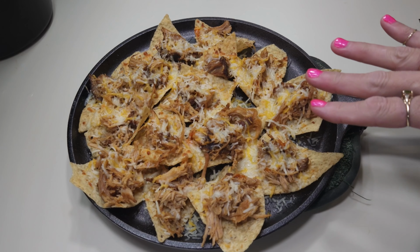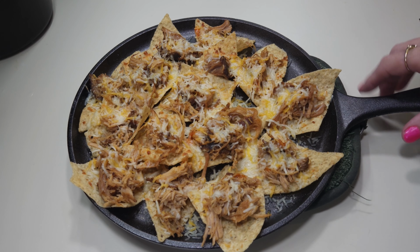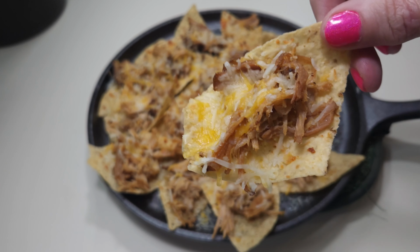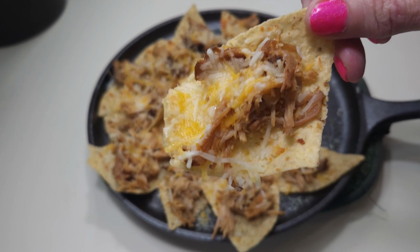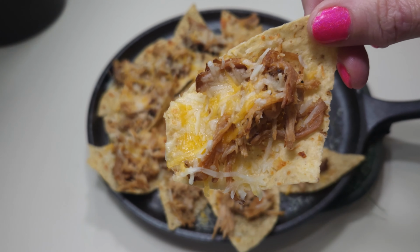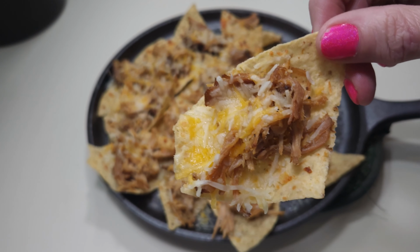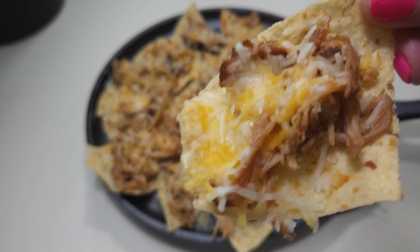Now with this carnitas meat, you can make tacos, burritos, you can make whatever. And I put some cheese on this so I have a little bit of a cheese pull, and this is what you get. It is so good. You can add whatever spices, whatever toppings you want, but this is the bomb. You gotta make them. Come on, let's have a bite.